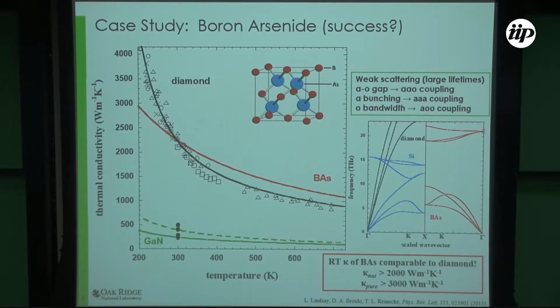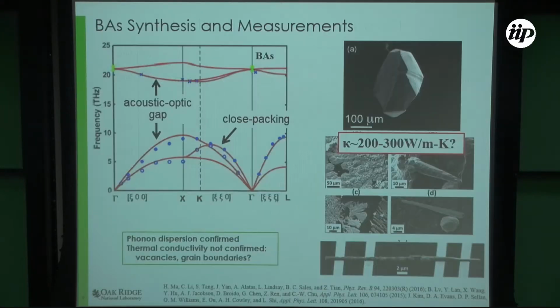So that was a prediction. So we throw it out there. We get rejected by every journal. You know, you go down the line: Science, Nature, Nature Materials, Nature Physics. I think it finally got in PRL. I think it's down there. So we throw it out there, and then people say, okay, well, that's kind of interesting.